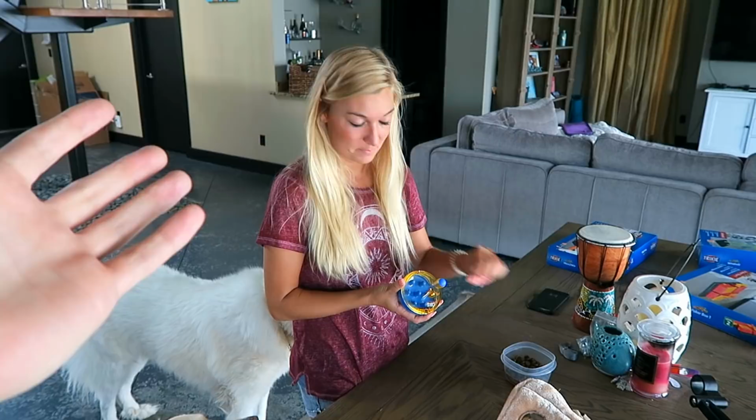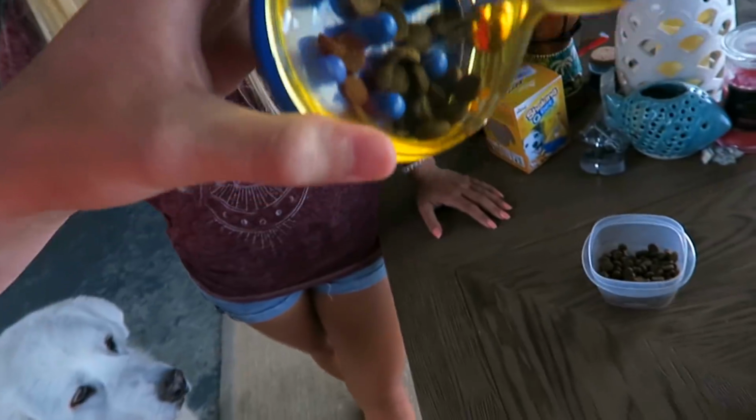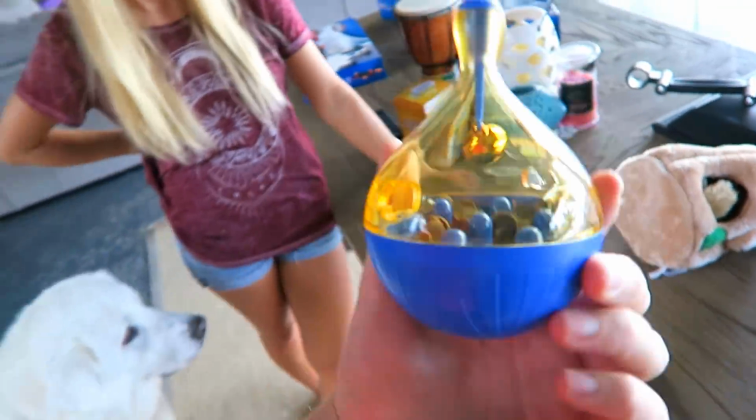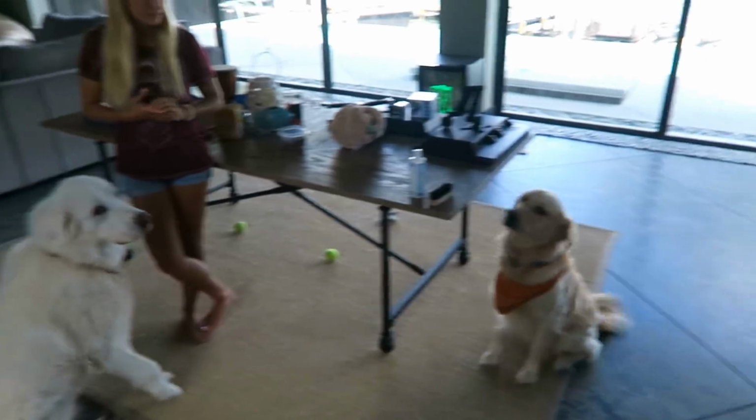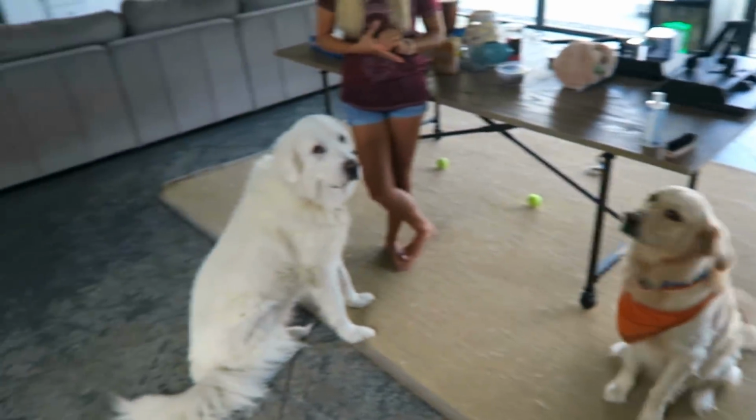What do you think? Okay, so 7 pieces wasn't really enough. You really have to tip it over quite a bit to get one of these pieces to come out. So we put a little bit more in there. The first one to get 5 pieces out. Who wants to go first? Cooper does. Cooper wants to go first?